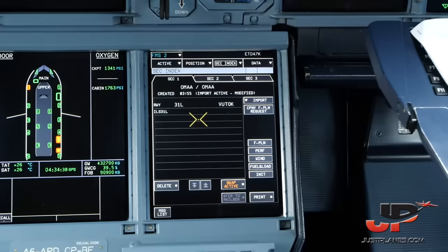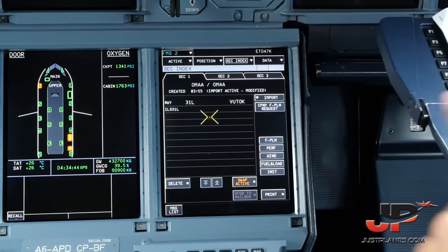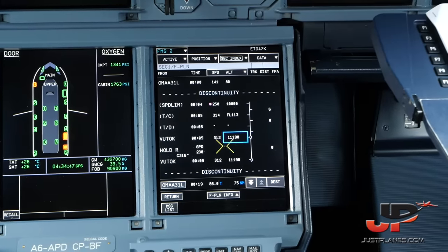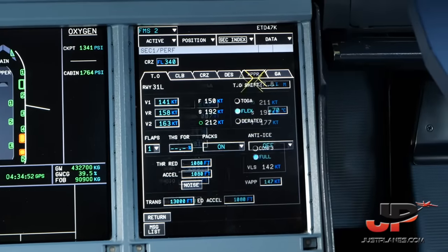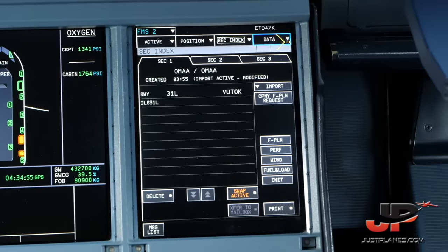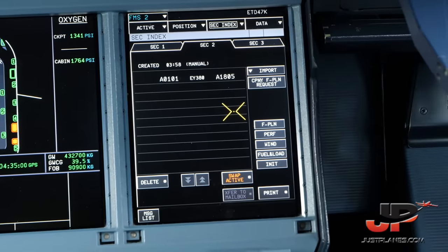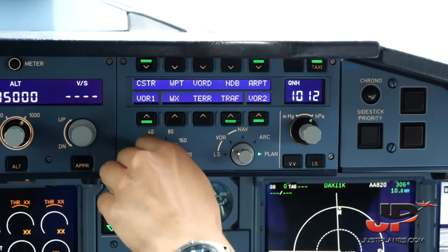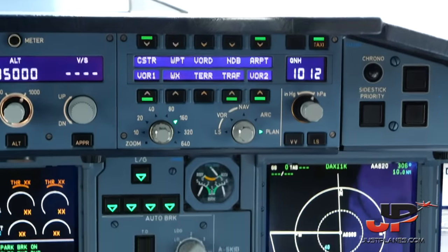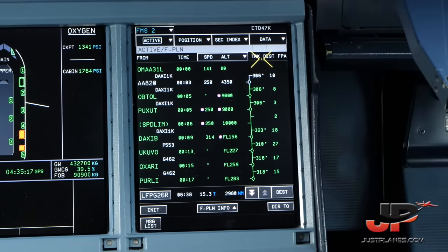Engine out procedure is 15 miles from the center line. We turn left to VOTOK and hold over VOTOK, which is inserted in here. Performance is set as well. Approach weather minima is set to 31 left. Okay. Secondary two is escape routes. We have a lot of escape routes on our route, and everything is set in here. We can cross-check it. So yeah, routes is inserted. Secondary here, just insert it, it's active with the flight plan. This is all about the FMS setting.